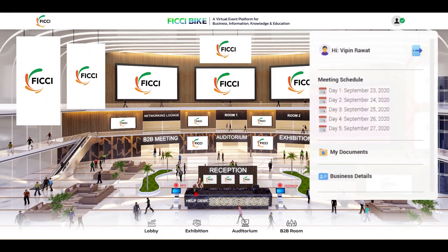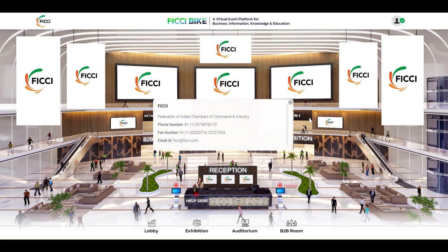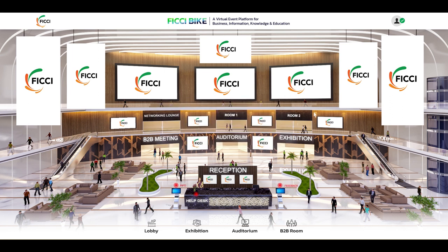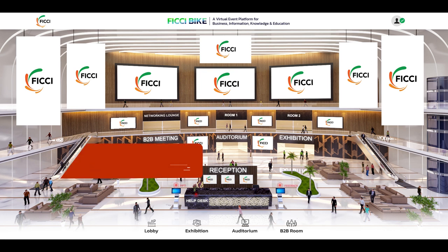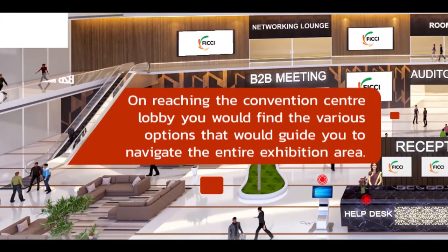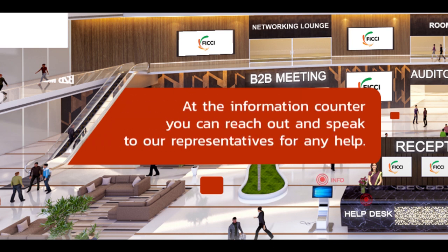Under profile drop-down, you will find meeting schedule, documents, and business details. Reaching the convention center lobby, you would find the various options that would guide you to navigate the entire exhibition area. At the information counter, you can reach out and speak to our representatives for any help.